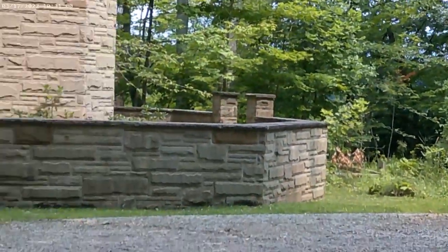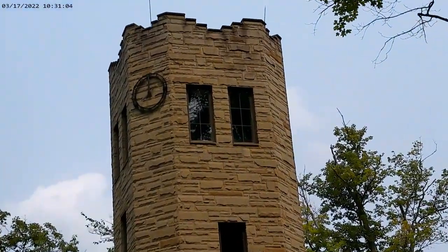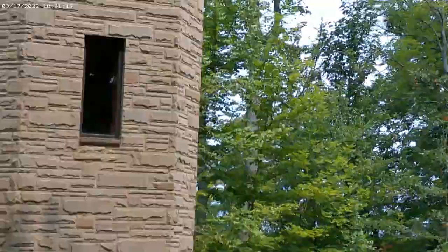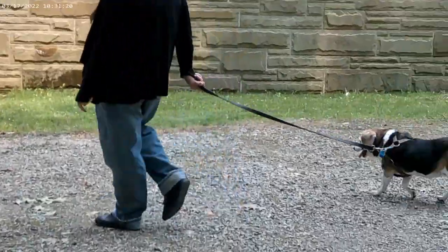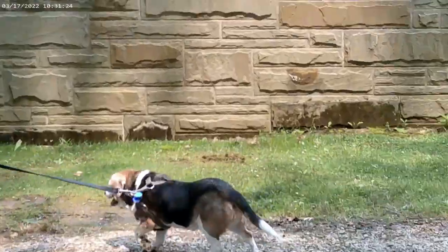So we found this building here with a cool clock on it, and there's glass in the windows, and it looks like kind of modern glass. Yeah, and there's some bells in here which we're headed in to find out about. So this park is really interesting.